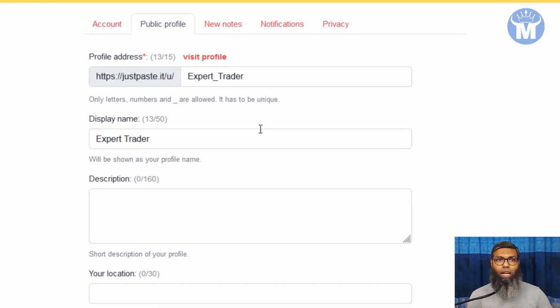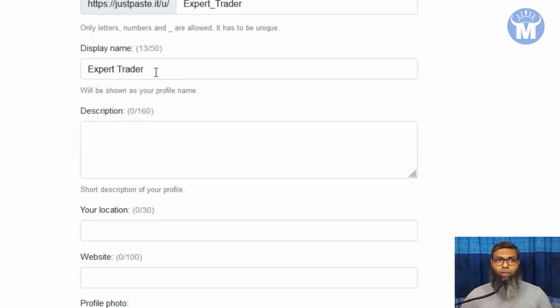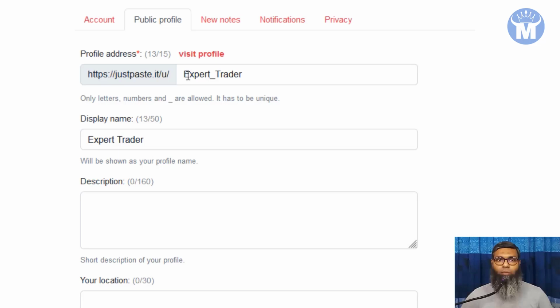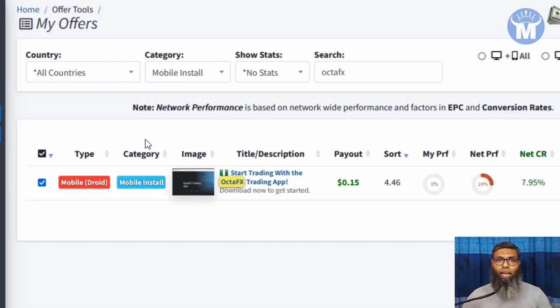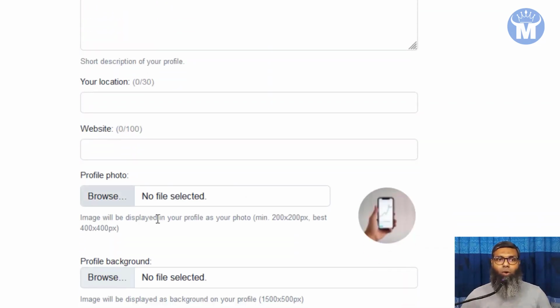This is the account I have already created for justpaste.it, and you can see that I have chosen a name for an expert trader. You can see the display name is expert trader. You can choose something related to what you are promoting. As we are promoting expert trading apps, I changed my name to expert trader and built the profile like this. Then we need a picture for the avatar or profile picture.